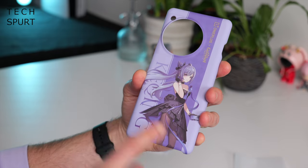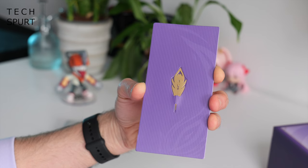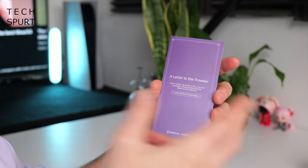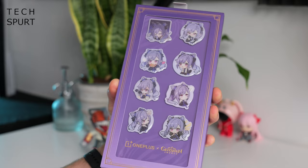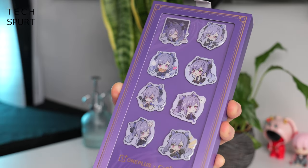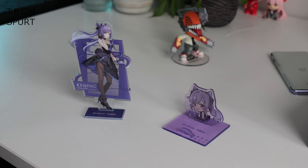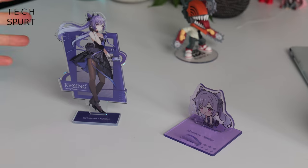And you've also got yourself a Keqing condom case to protect your precious new blower. And you've also got yourself a mightily fancy stiletto-shaped pokey SIM pin. That's apparently the stuff that Keqing hoys about the place. There's a letter to the traveller, which just explains all the stuff you got chucked in there. Got 8 commemorative metal badges, all featuring wall-ass Keqing, naturally. And some Keqing stickers as well. And if you're not already sick to death of her, some standy-up Keqing figurine things.